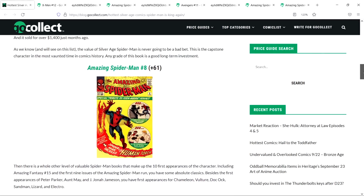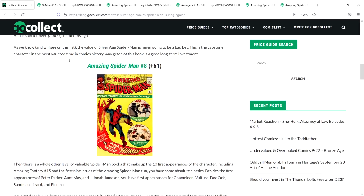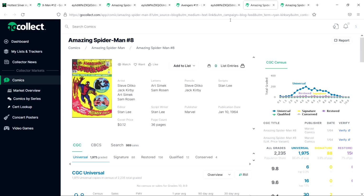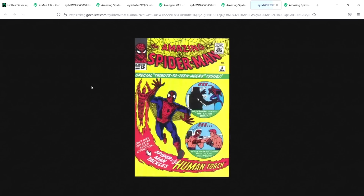And the second hottest Silver Age comic of the month is another Amazing Spider-Man key. But this one, of course, is Amazing Spider-Man number 8, up 61 spots. And what is the significance of this? Well, of course, this is a book that came out in 1964, written by Stan Lee and drawn by Steve Ditko. That would be the 8th book in the Amazing Spider-Man run.